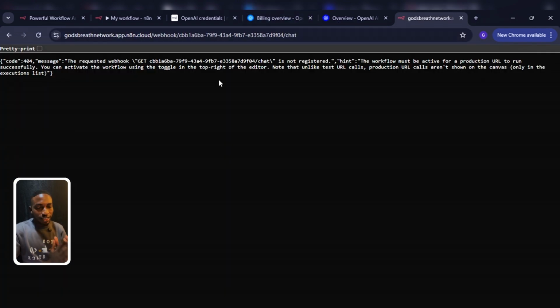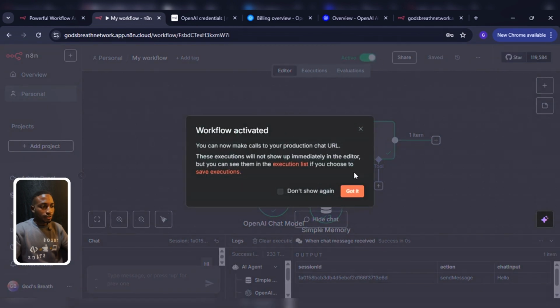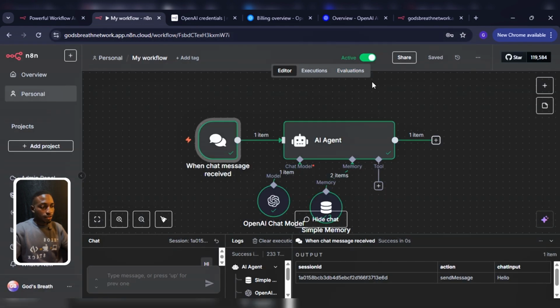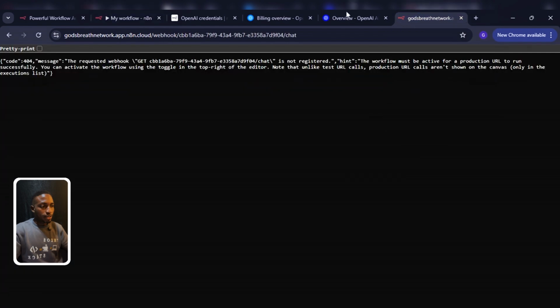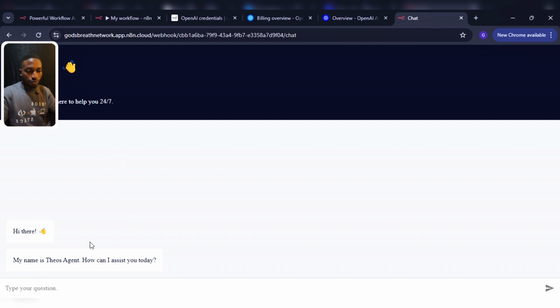Okay, so we're going to run into this error. The reason we run into this error is because our workflow is not live. So I'm going to come back to my n8n platform and I'm going to make this active. All right. So I'm going to say got it. Then I'm going to go back here and I'm going to rerun this. And here we go. You can see a chatbot open, and this is powered by an LLM.